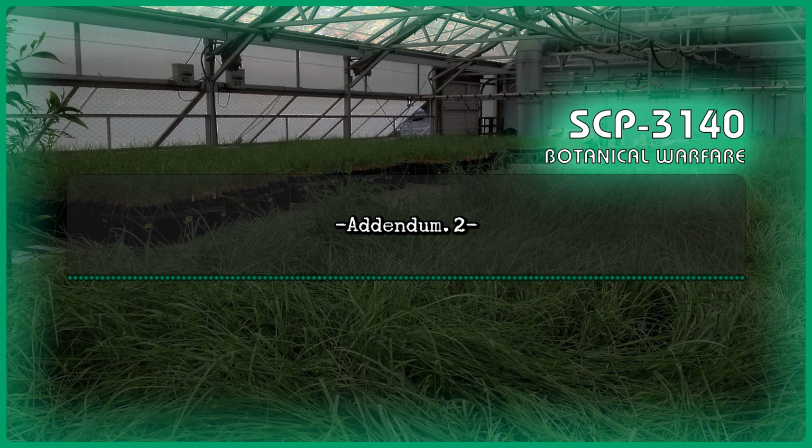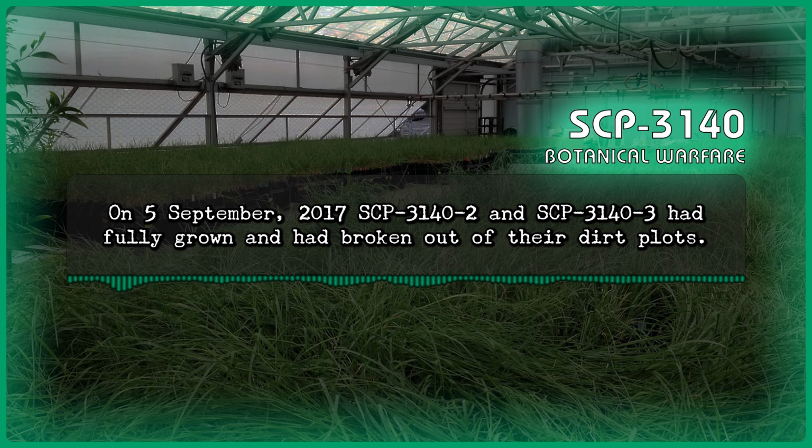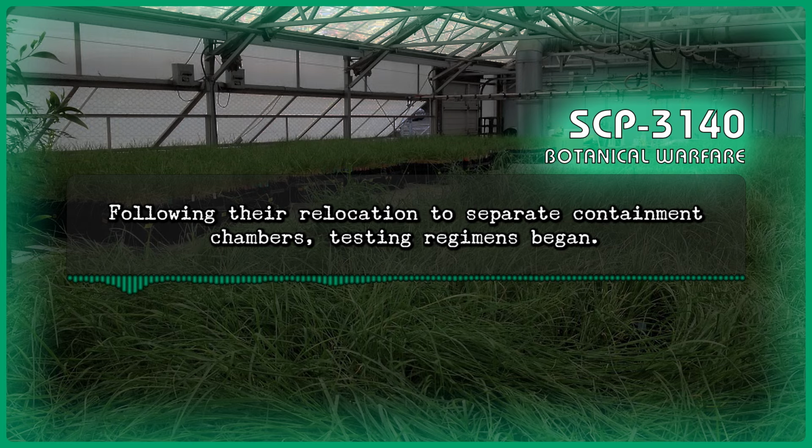Addendum 2. On the 5th of September 2017, SCP-3140-2 and SCP-3140-3 had fully grown and had broken out of their dirt plots. Following the relocation to separate containment chambers, testing regimens began.